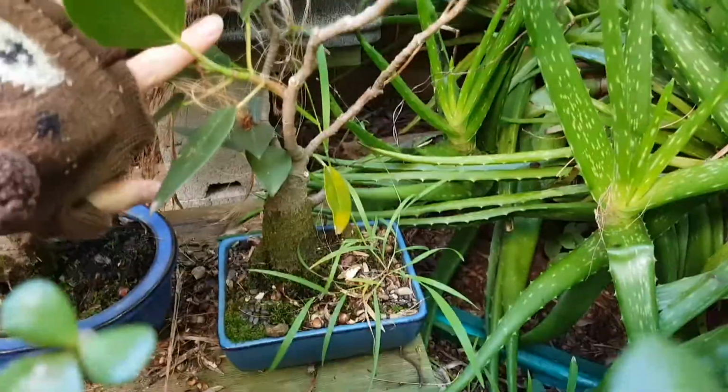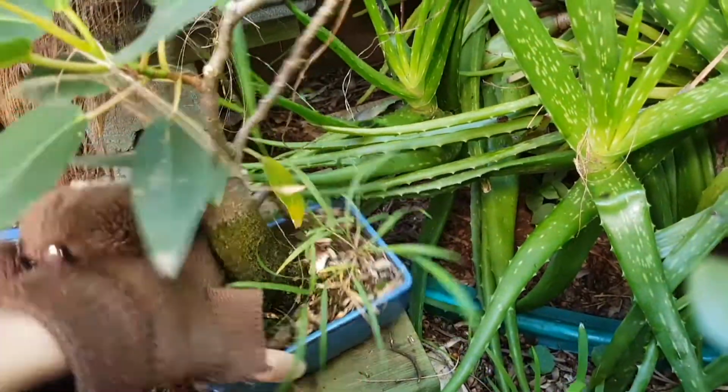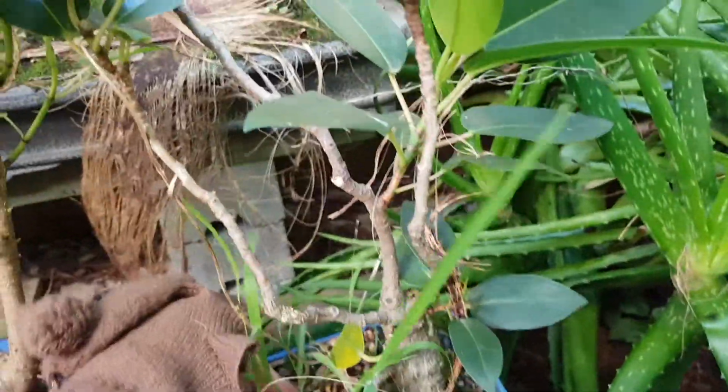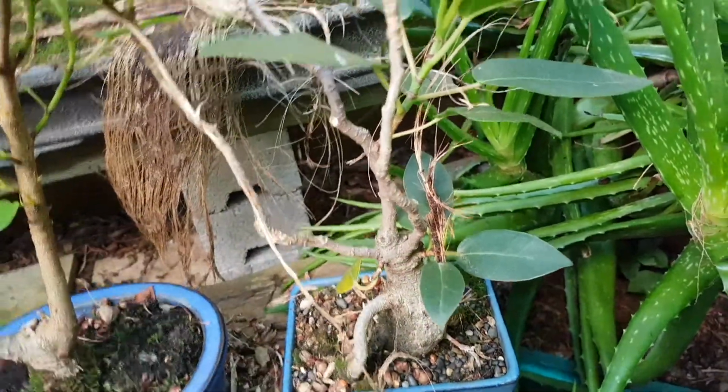And then we've got one more fig on this back row, which is just a weird little ugly thing. Oh, with this weed. Get rid of all the weeds. Let's chuck that in my weed pile, huh?